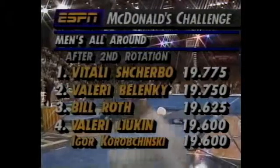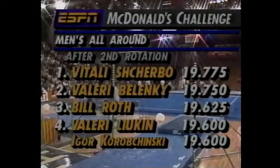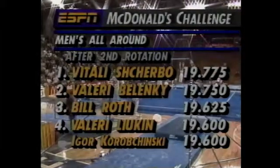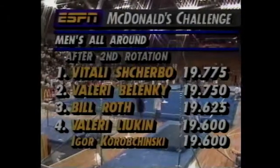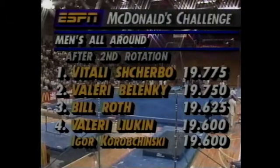All right, we'll be back with more. There you see, after 2 rotations, Vitaly Sherbo and the rest of the Soviet team looking good, but the United States still very much in the thick of it as we move to the 3rd rotation. We'll continue from San Jose State in just a few moments as the USSR and the United States continue.